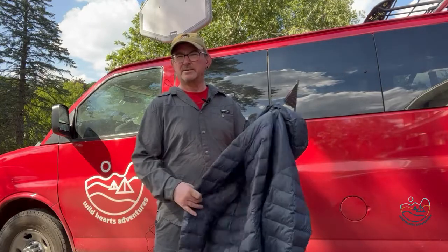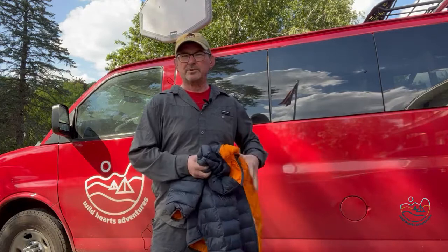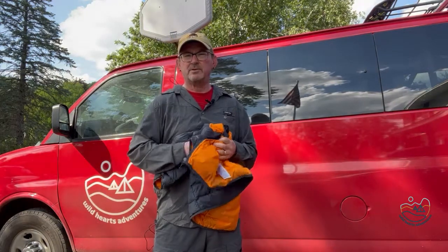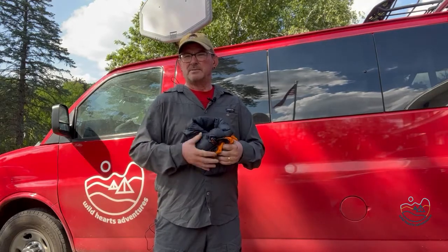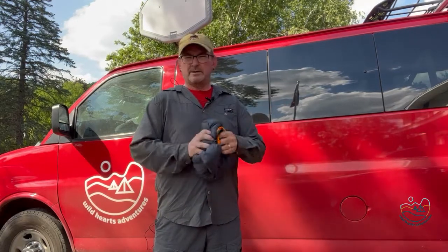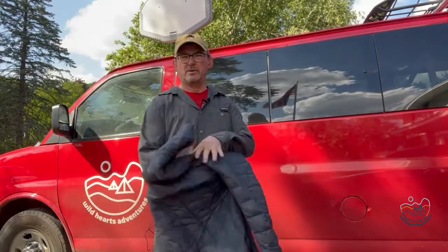I prefer down because it's very, very light. It compacts very small. You can squish it and fit it into a very small bag or Ziploc container. It packs really small, but then it fluffs up and it provides a lot of warmth.